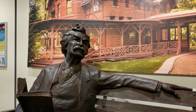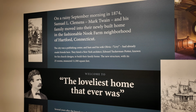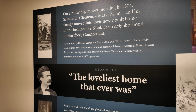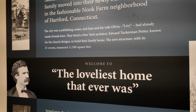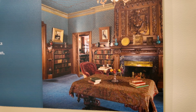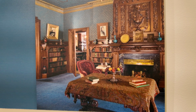That's the house we're going to be checking out. He actually lived right next to Harriet Beecher Stowe's house. They don't want photography inside because it's all wood. Plus, he used a lot of Tiffany in there, so it was known as the loveliest home there ever was. They moved in 1874. They lived at the home off and on for 17 years, and he wrote a lot inside here. He said himself that this house had its own heart and soul.